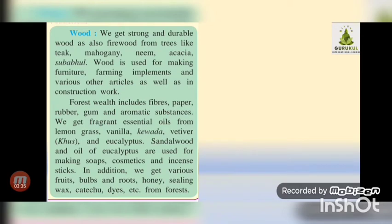Vanilla essence: you eat ice creams, cakes or biscuits, and in that vanilla essence is added. Then kevda also has a very nice fragrance. Vetiver or khus, now this khus is nothing but the sharbat. You might have heard that khus sharbat is prepared during the summer season. So all these substances have fragrant essential oils which give the essence.